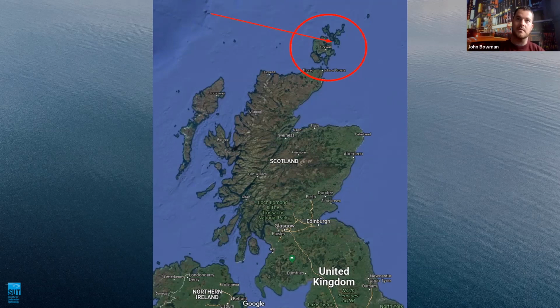The turbine works as the tide flows past it, back and forth. So it's a fairly consistent output of electricity that you get from a tidal turbine.